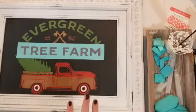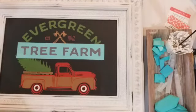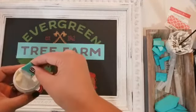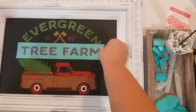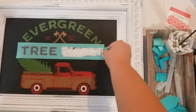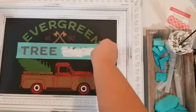And we're doing white, the beautiful white. I'm going to use another one of my squeegees. Oh, I just love the new formula. It's so easy.